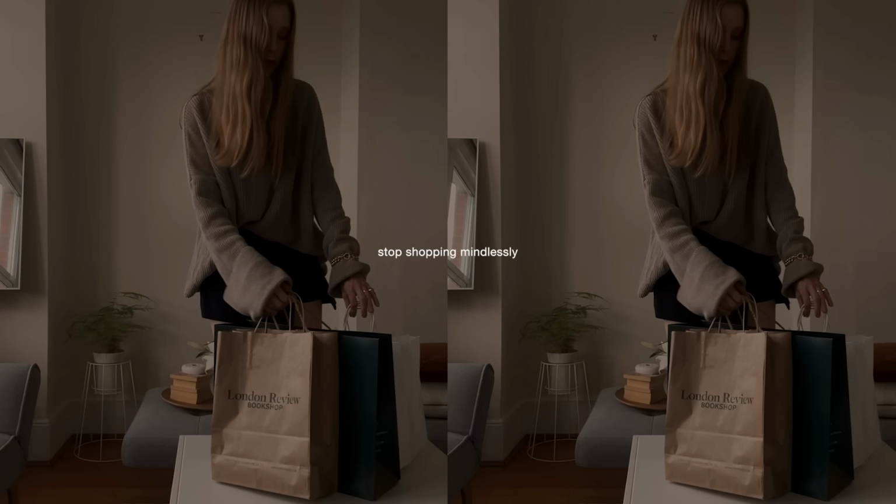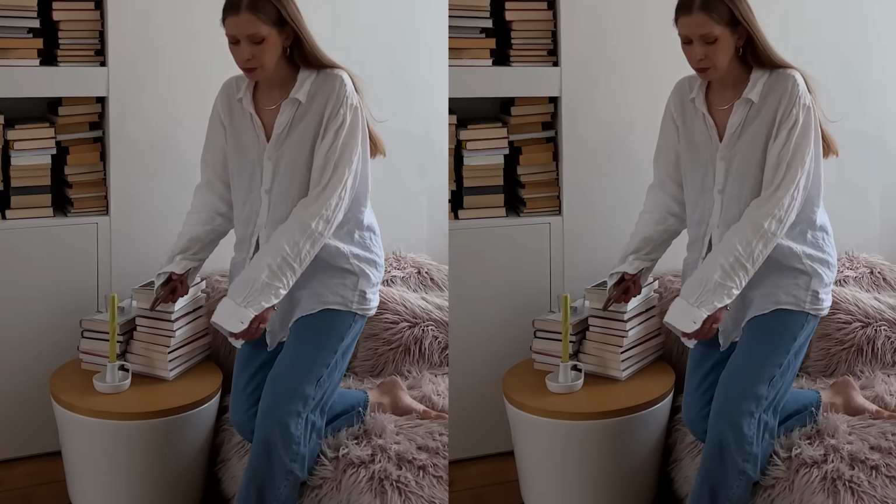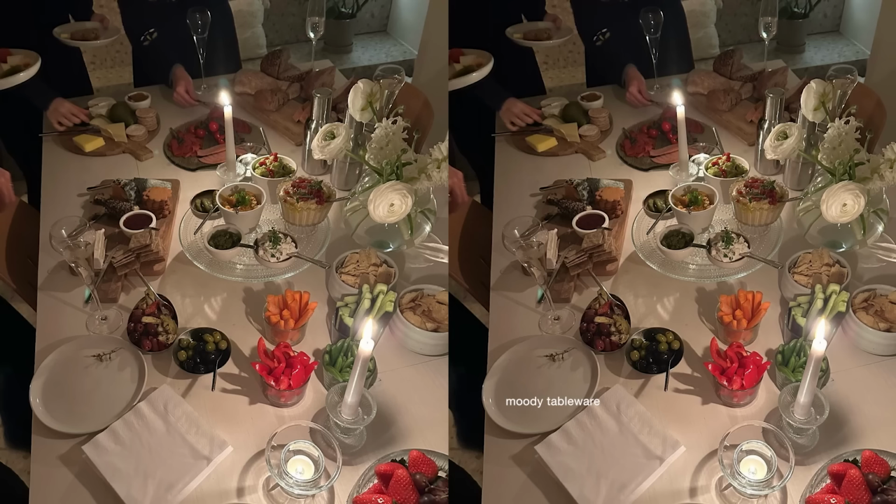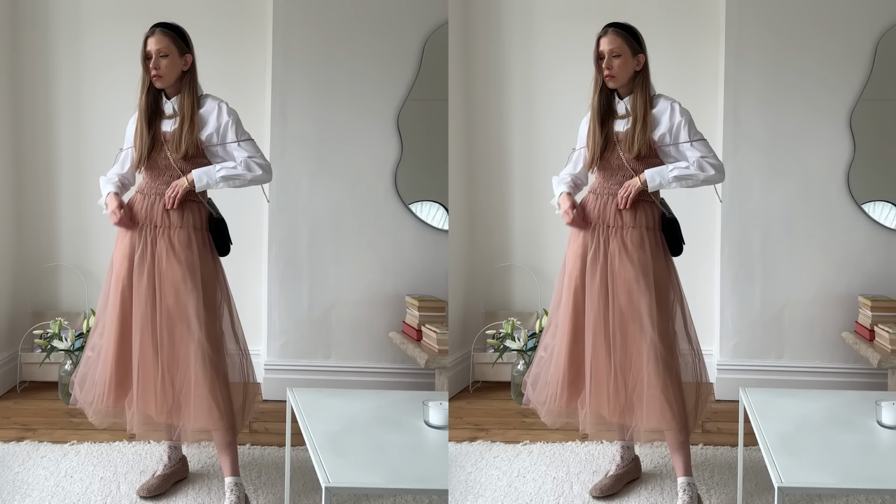Let's just stop shopping mindlessly now, shall we? Just stop it. Because like every winter of every year, we're getting absolutely bombarded online with things to buy and things that often make us go mad with cravings, you know what I mean? Like sequin dresses and puffy jackets and moody tableware to create a perfectly atmospheric dinner party with. But I'm having none of it.